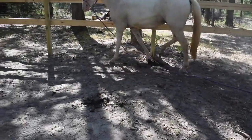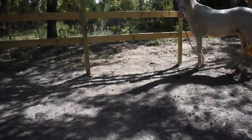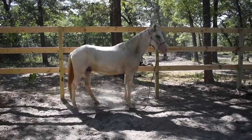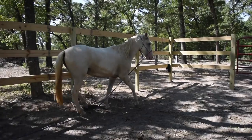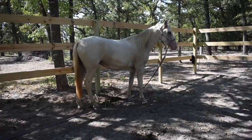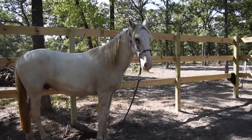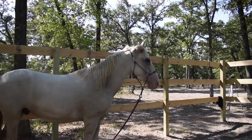There we go. That's what I want to see. I want to see him get stuck, get caught up, and back. Oh, there we go. Beautiful. He thought through that. He realized, oh, if I just back off, that pressure goes away. Then I can fix my feet and it's gone for good. So obviously he learned pretty well when he was sitting there by himself. So I'm going to go ahead and put this camera back in the corner and then pick my lead rope up and start teaching him to lead.